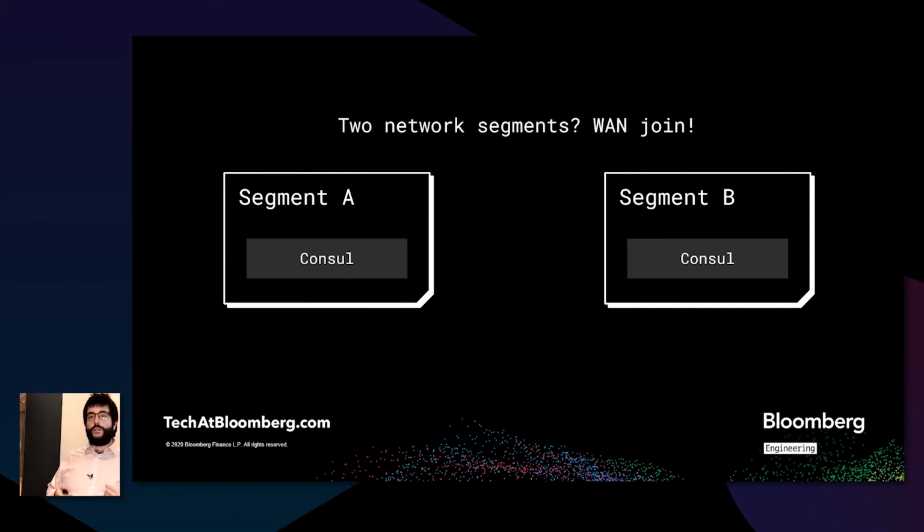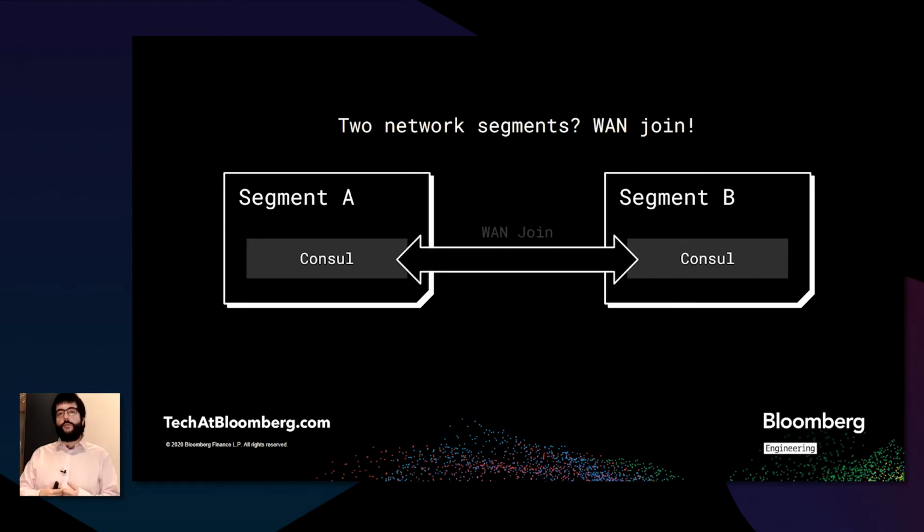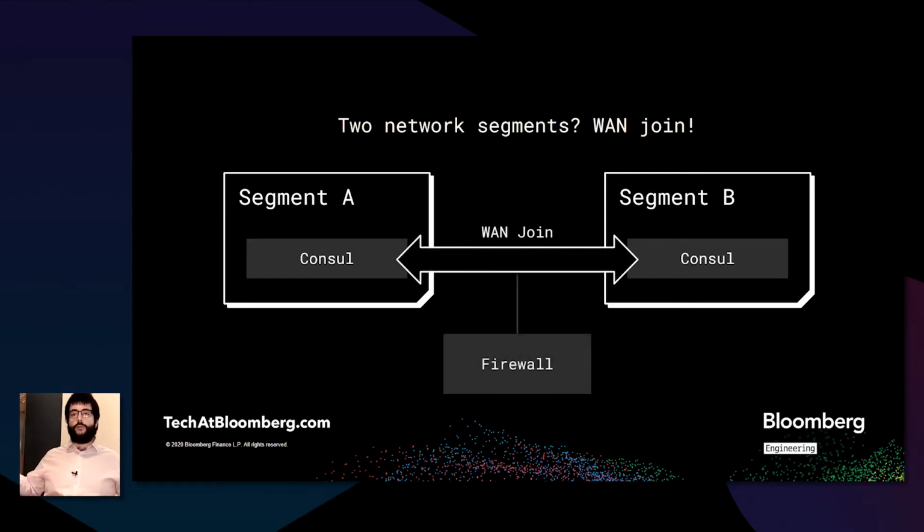It's called WAN join, for wide area network join. How do you make it work? Well, first you have to poke a few holes through your firewalls to tell your firewalls that those two Consul clusters are allowed to communicate. And then you tell those two Consul clusters that they are joined. So they will start talking to each other, gossiping, exchanging information, and then you can do discovery this way across different segments. And that works well. We, in fact, did a similar thing for some time.